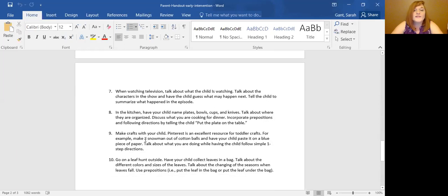Even when you're watching TV, talk to the child about what he's watching. Look, there's Dora. What's Dora doing? Where's Swiper? Swiper, no Swiping.